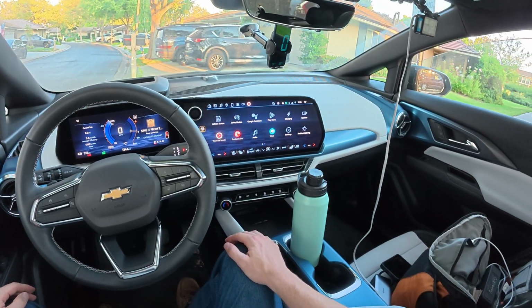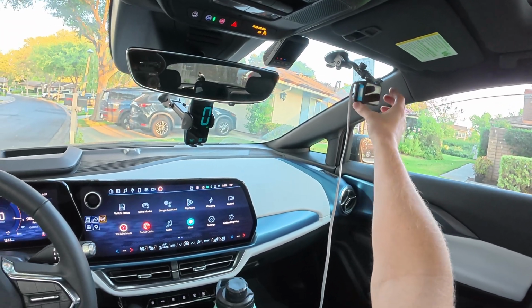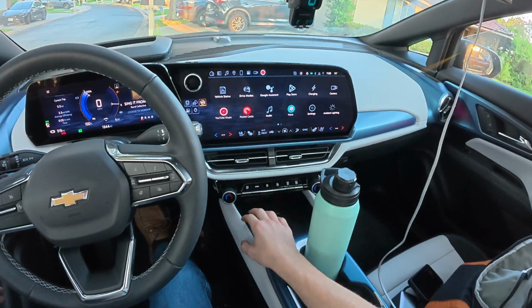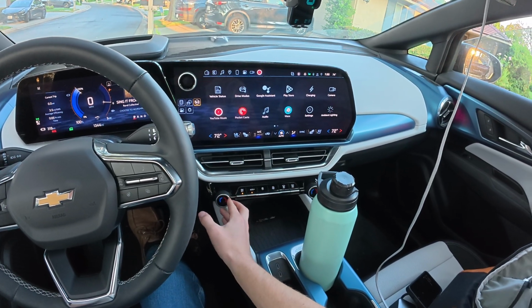So before we actually start up the car, let's get our cameras going. Let's get our GPS reset. And let's get our climate control set to 73 degrees auto. We're ready to begin.